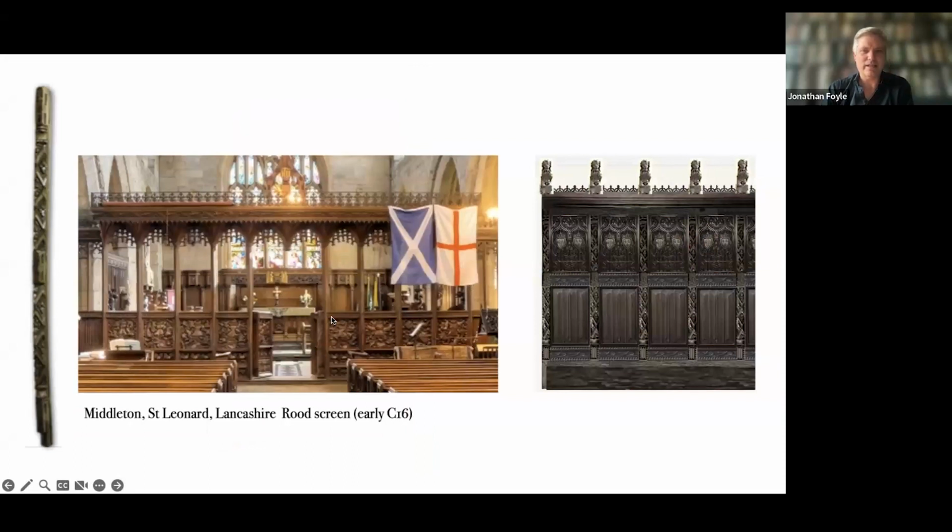And there are numerous kinds of screen. The simplest type you would see at Middleton St Leonard in Lancashire. And there is one rail between each of the posts on this screen, with one, if only one, but highly decorative panel set between them. And so its simplest iteration would look like that, but that's a lot of finials going on there and probably a bit monotonous.